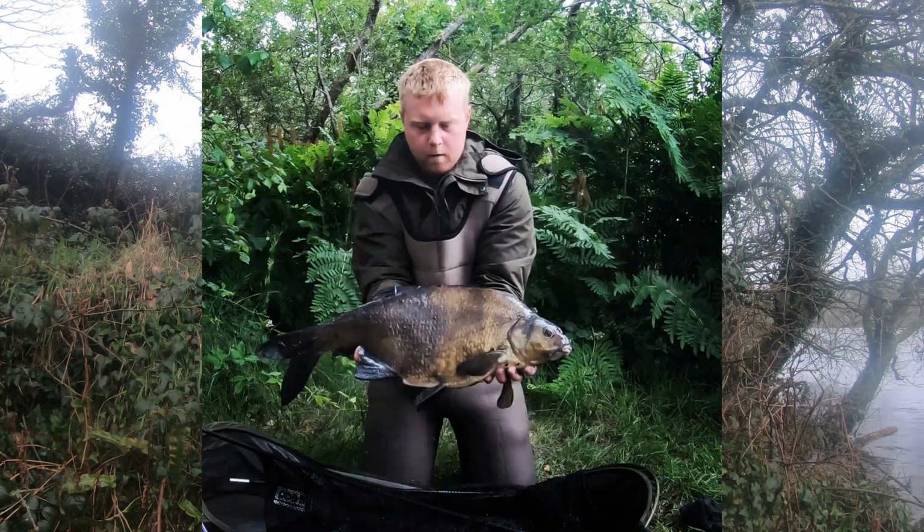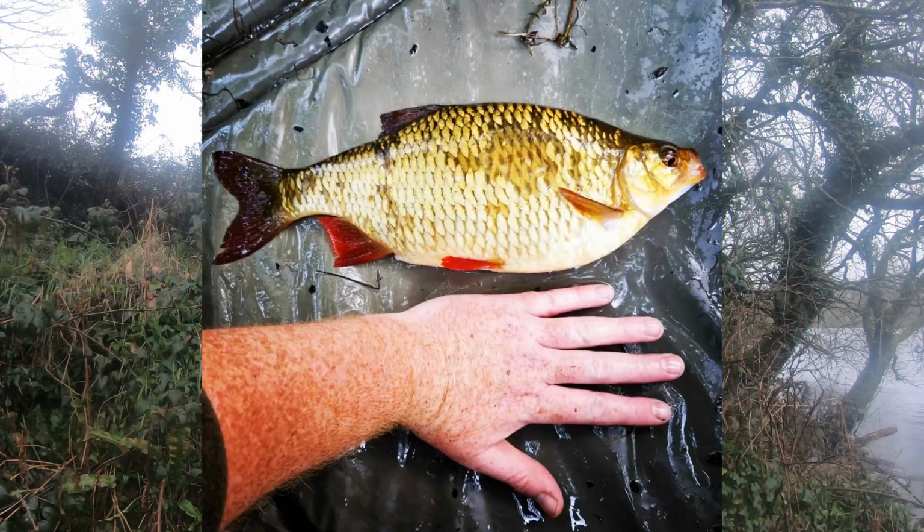I was also getting some pretty decent bream and some decent rudd and roach as well. So it's looking promising, and I was starting to think maybe I could catch myself a double figure Tench. The only thing about last year was that I didn't start fishing for the Tench until the start of July. Now I've since figured out that actually if I want to catch a double figure Tench, my best chance is to fish in spring before the fish start spawning and they're at their max weight.